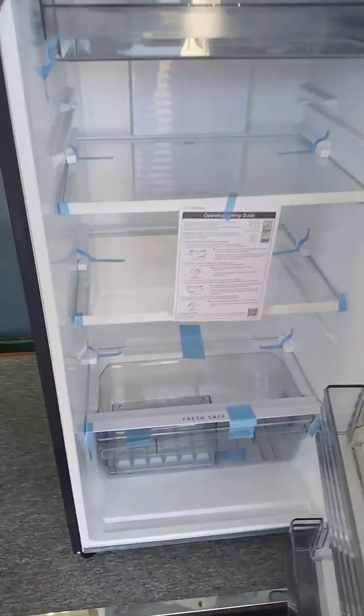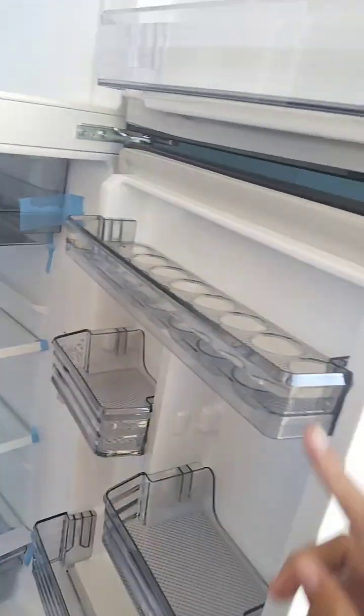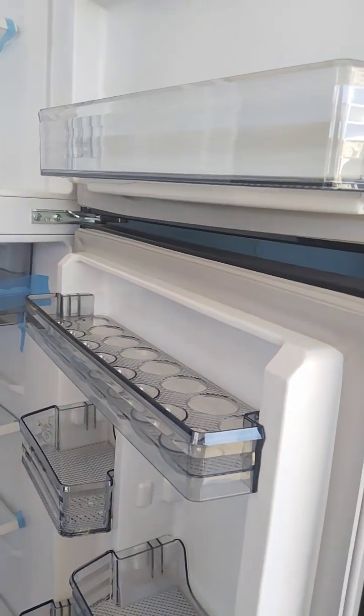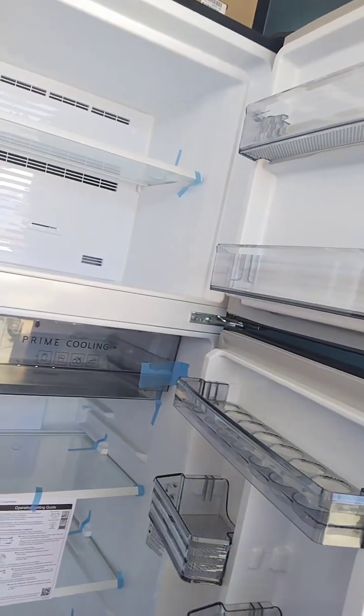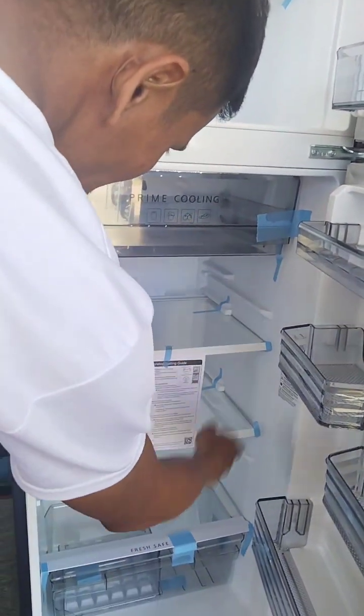So where are you gonna put the ice cube? You can put the ice cube in the freezer compartment. This is the eggs. How about this one? Bottles on the side too. Yes, for the frozen product, frozen meat. All frozen here. This side compartment. This one is the fridge compartment.